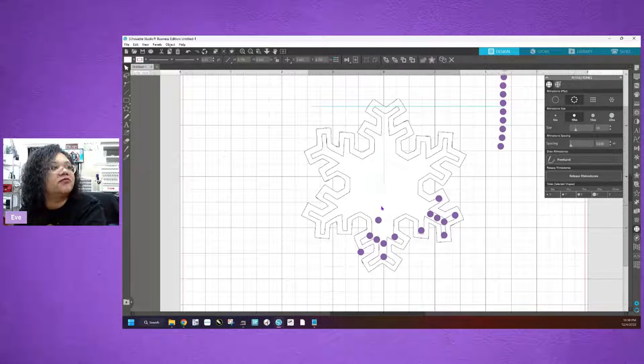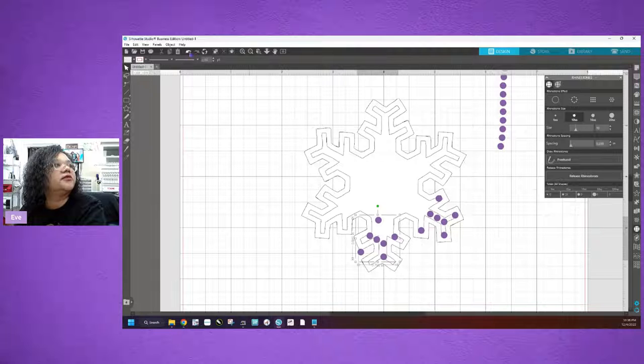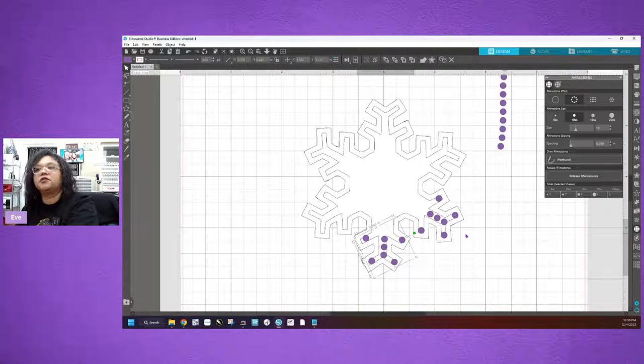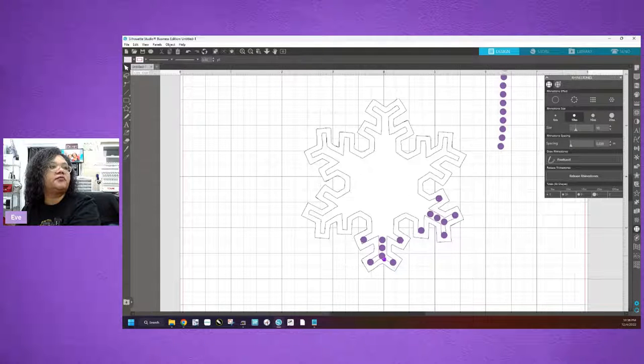Okay, so let's rotate. Whoops. Nope, we don't want to do that. That's one thing I wish Silhouette would do, is let us lock certain layers in place. All right, so I'm just going to rotate this branch and then pop it into place where I want it to go. All right, and it should line up pretty much the same. Okay, rotate it till it's in place, and there we have it, just exactly the way I want it to.